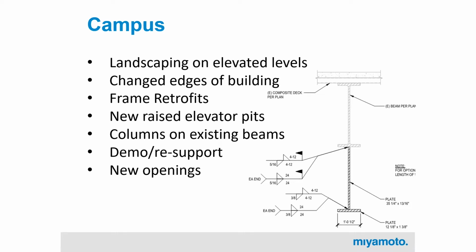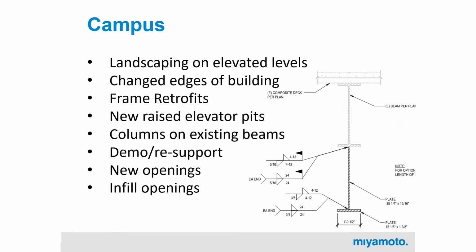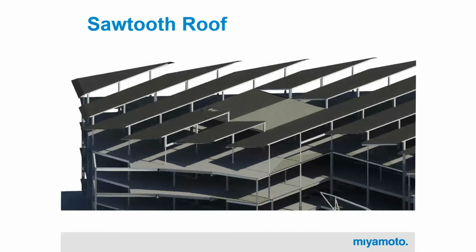We had a bunch of new infill openings, like a lot of TIs do. They were all over the place, so a lot of times it was hard to keep track of.